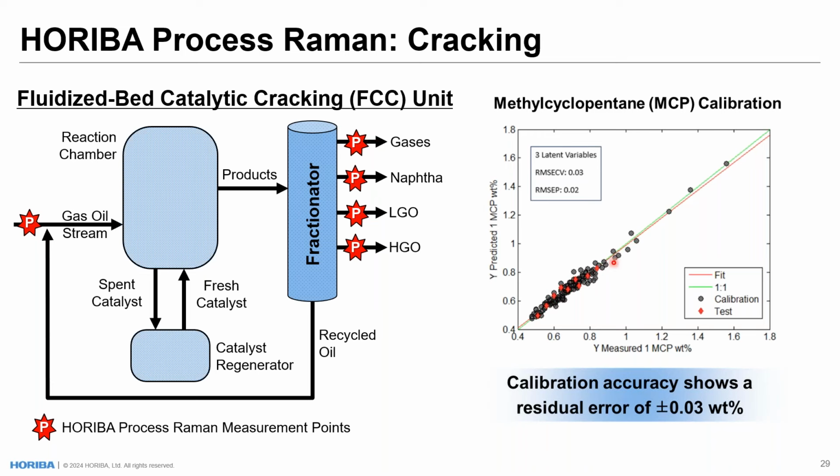Here on the right is a calibration curve of the weight percents, the measured versus the predicted. And as you can see here, from our results, our calibration accuracy shows a residual error of 0.03 total volume percent, which is very, very low. And just further demonstrating the lower detection limits and real performance that our process Raman can be employed at.